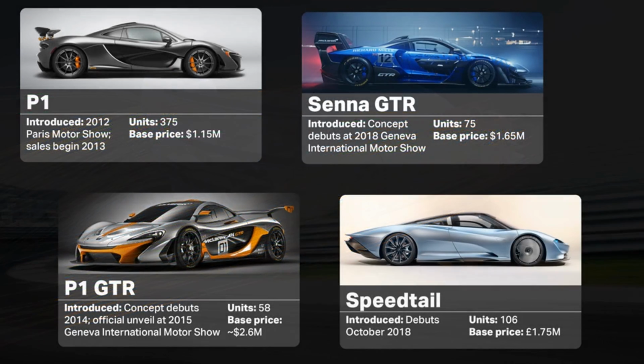And yet, the GTR is no outlier at McLaren. It's part of their Ultimate series, a portfolio of extreme and distinct hypercars that now serve as the foundation of the company's identity and an integral part of their business model.